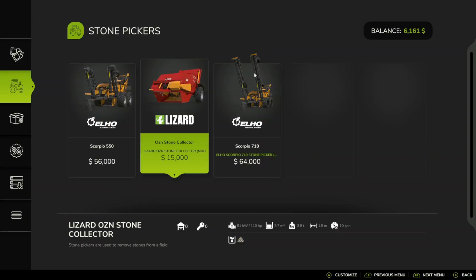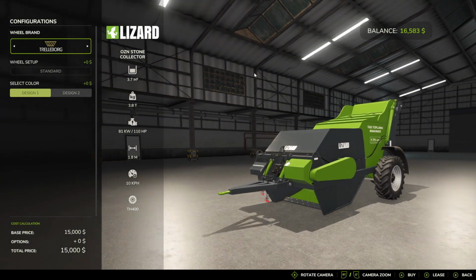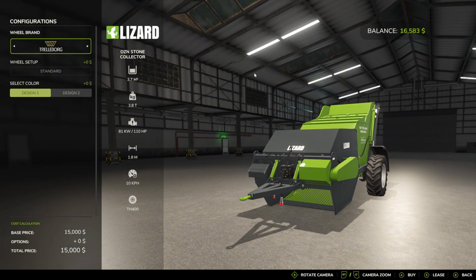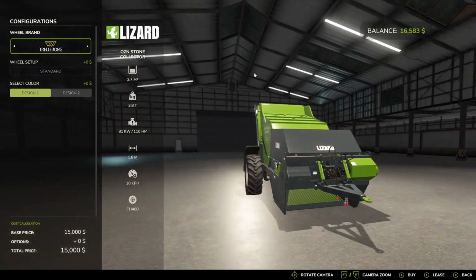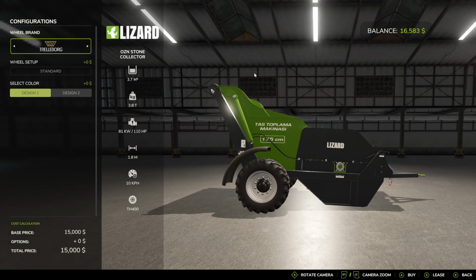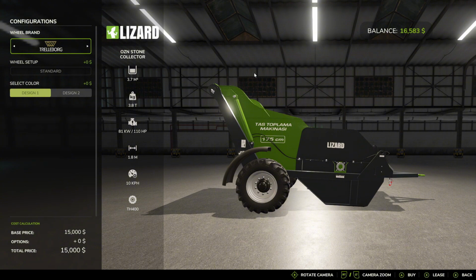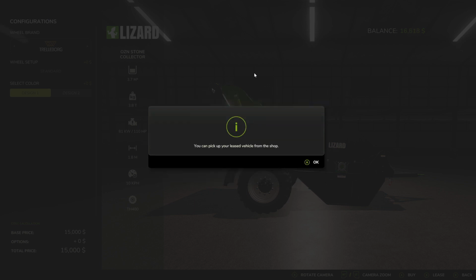As far as collecting the stones are concerned, we have these options. Now this will suit us best. This needs 110 horsepower. We have 95, so let's see how we go with that. 1.8 meters working width, that's not too bad. And yeah, the carrying capacity is neither here nor there, because we have a selling point quite close by. Right, so let's go ahead and lease this and start clearing the field of stones.